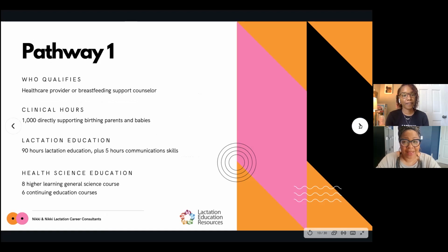So if you are on pathway 1, that means you're either a healthcare provider or a breastfeeding support counselor. Clinical hours total 1,000 hours directly supporting birthing parents and babies. That means if your job or your volunteer capacity allows you to work directly with parents, supporting them in their breastfeeding journey, you can count those towards your 1,000 hours of clinical hours for pathway 1. And then, of course, you have to get your lactation education and your health sciences education. Once you get all of this, you're ready to apply for the exam as a Pathway 1 candidate.